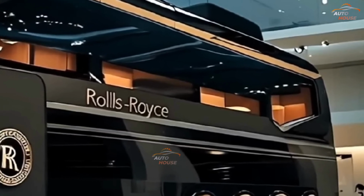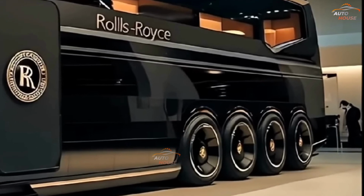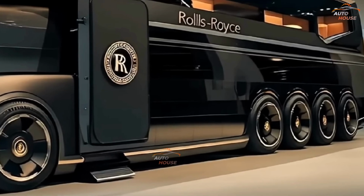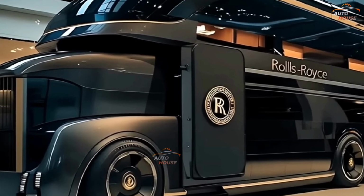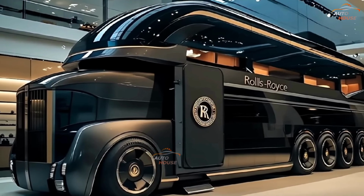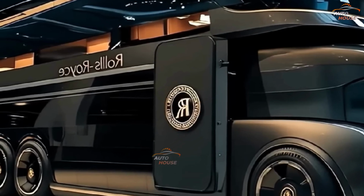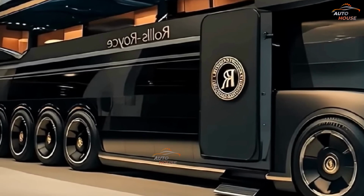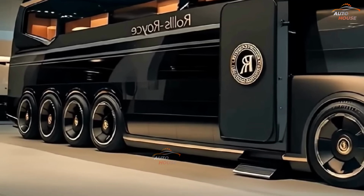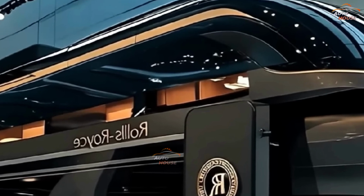Powering this luxurious home on wheels is a hybrid V12 engine that delivers an incredibly smooth and silent performance. With an estimated 700 horsepower, this motorhome glides effortlessly, offering seamless acceleration, adaptive air suspension, and a whisper-quiet cabin experience. The integration of Rolls-Royce's advanced Magic Carpet Ride system ensures that every mile, no matter the terrain, feels like floating on air. Inside, the 2026 Rolls-Royce Motorhome is a sanctuary of refinement.